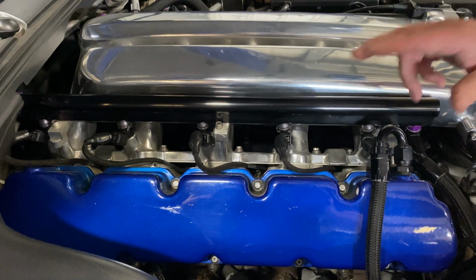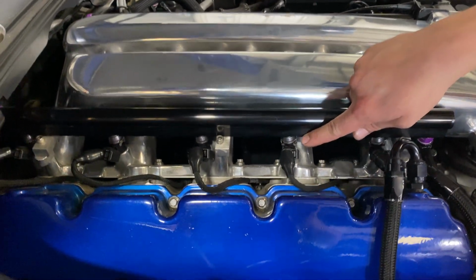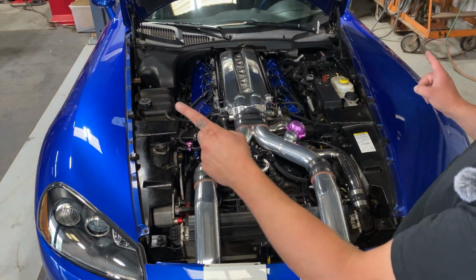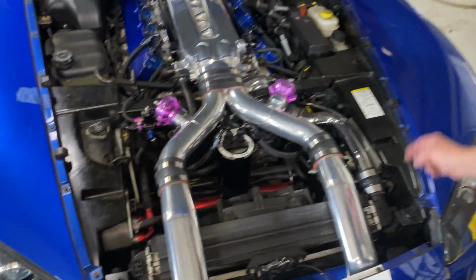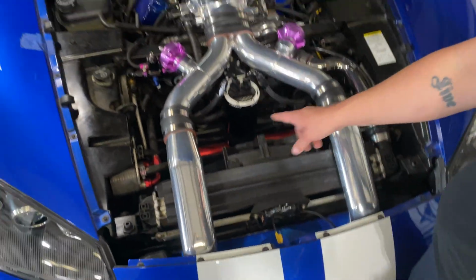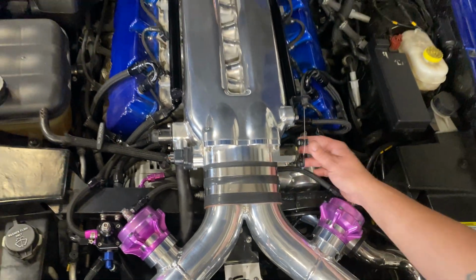We got dual 450 LP pumps in the tank, Dash 8 lines, billet Dash 8 fuel rail, ID 1300 injectors, flex fuel sensor, ran to a little reg, drips back to the tank from here. We got twin 67 millimeter turbos stuffed in the footwells of each side, running at 38 millimeter wastegates. They feed this monster air-to-air intercooler we got in the front bumper, which comes out to these dual 3-inch charge pipes. We got 50 mil Tial blow-off valves. They end up going into an oval 6-inch billet throttle body, all cable driven.